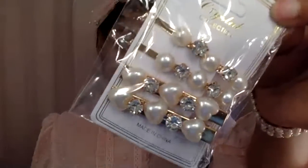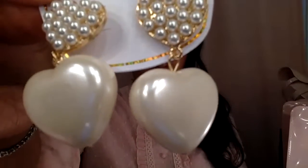A dollar. And any type of cute earrings. These brands I got from Miss A. It's called Crystal Collection. Miss A is a dollar. Shop online, or they have them in the mall where I live now. I also got these really pretty heart earrings. They're like pearls from Miss A, a dollar. These look expensive, but they were only a dollar.